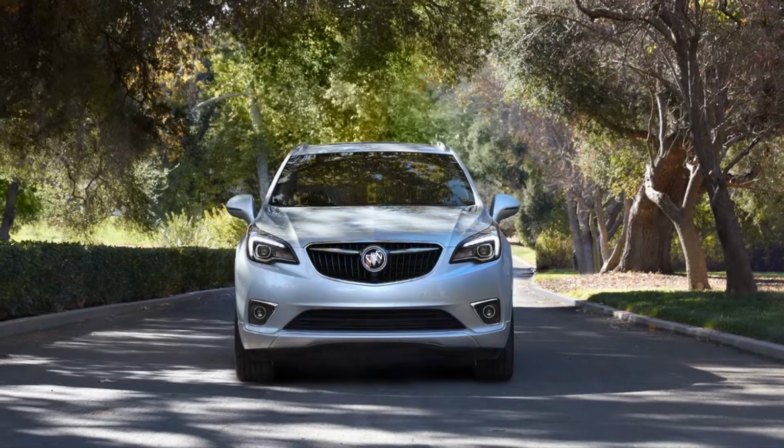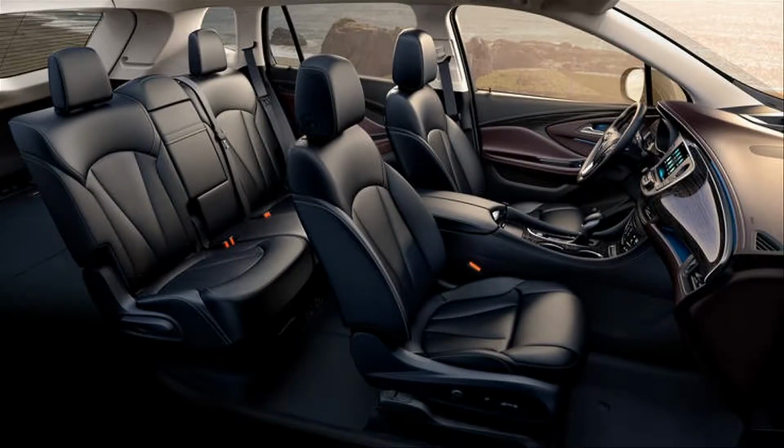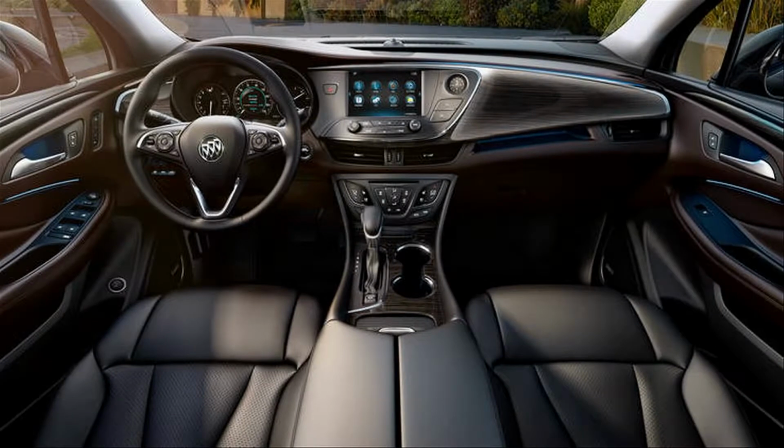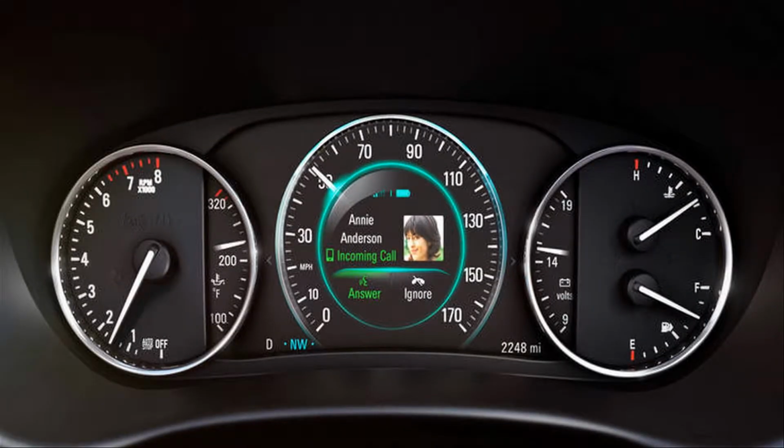The mechanical makeup of the 2019 Buick Envision doesn't stray too far from the current model. And that's especially true for the roughly 70% of Envision buyers who stay with the standard powertrain. The 2.5-liter 4-cylinder and 6-speed automatic, as well as its optional all-wheel drive system, are unchanged for 2019.